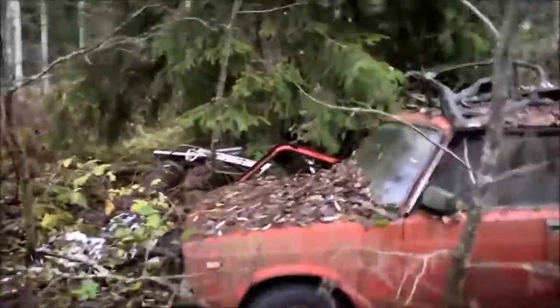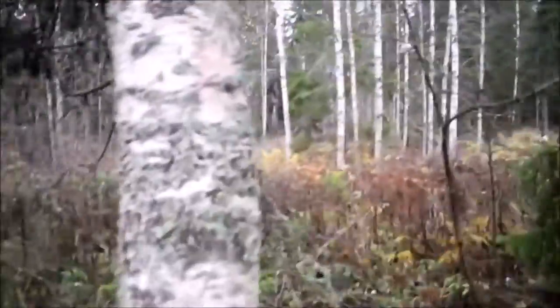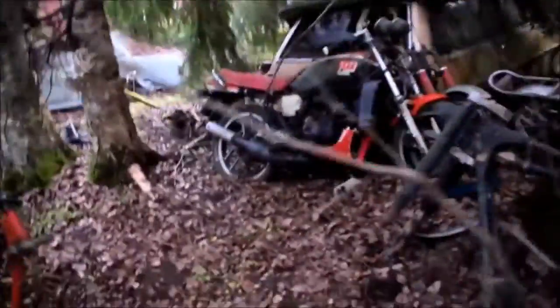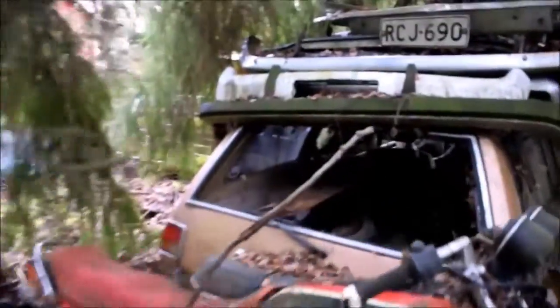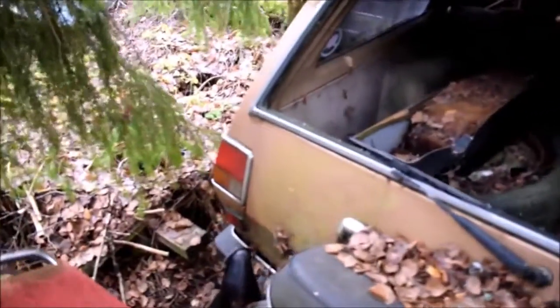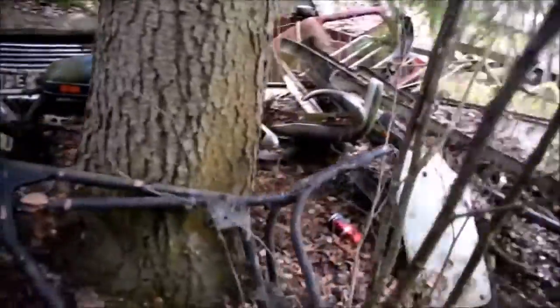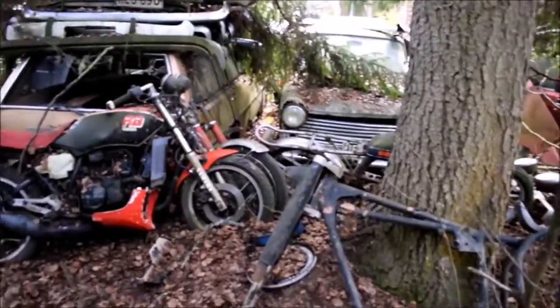Lucky I'm a bit sick, so I don't smell so good. So I don't have to smell all these horrible smells of old cars. Oh, what is this? It looks like a Honda. This car. This is a Yamaha bike and some other bike. There again, I'm gonna take some pictures and then continue.